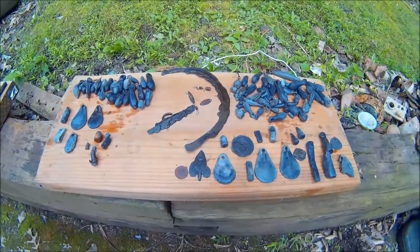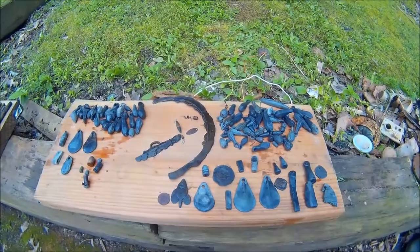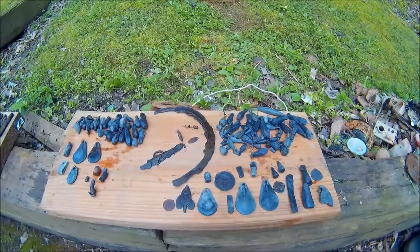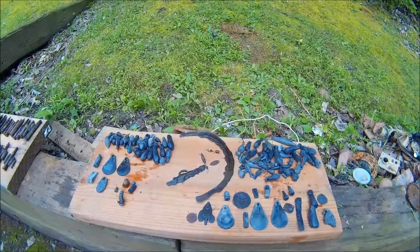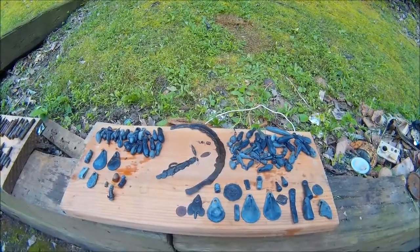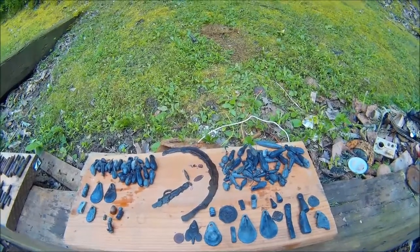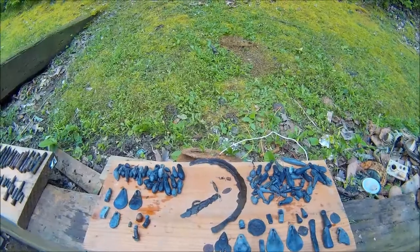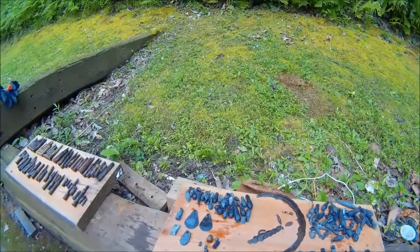But then Todd found a weapon. You only found what? The one cartridge first? I found the one clip first, and then called you over to take a look at it so you could photograph it. But then behind it, behind some weeds, was another clip. And then that's when you noticed that there's bullets there. There's more bullets there. So this is what we brought home.